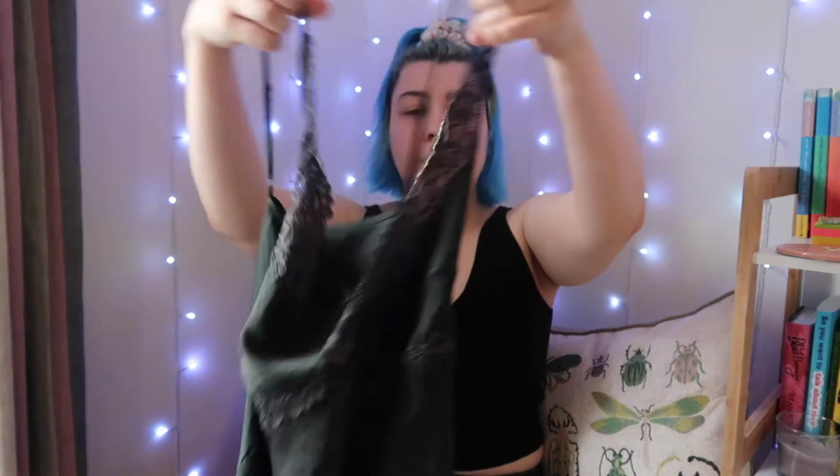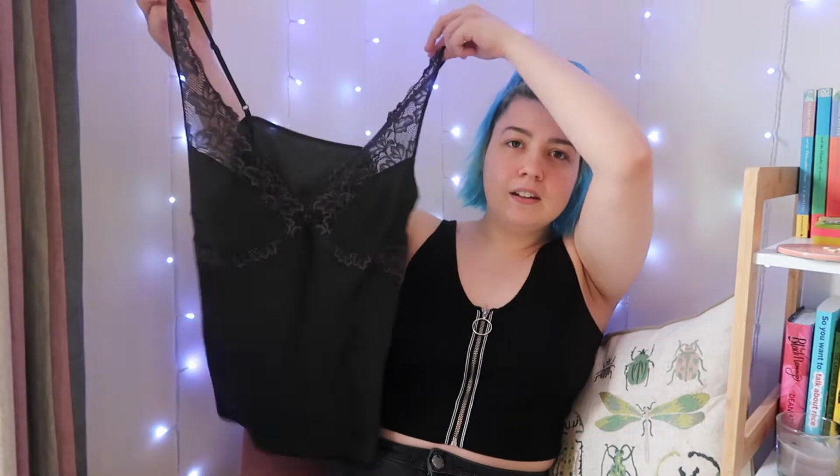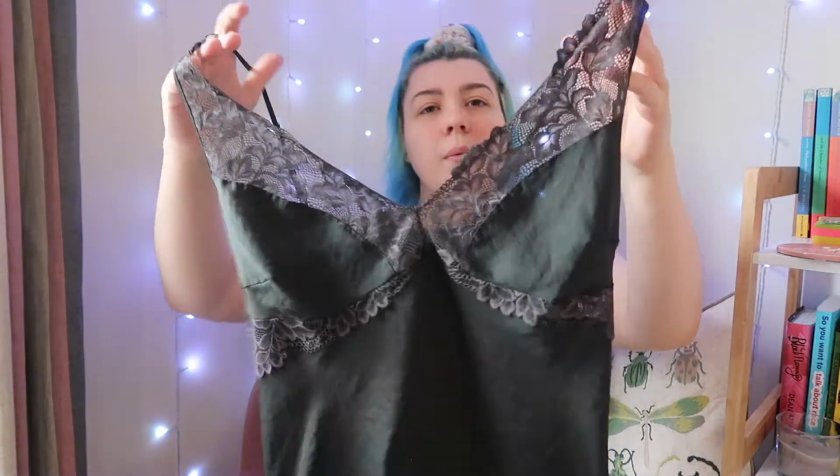Obviously I've got this one and I've picked out two others. I picked out this thinner top because we are hoping to have warm weather next week. It's a little thin vest top, but it's got quite a bit of detailing in it, so it's not as plain. Again, this will go with all of the trouser or bottom options that I've picked out.